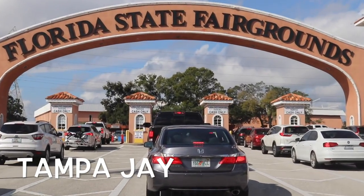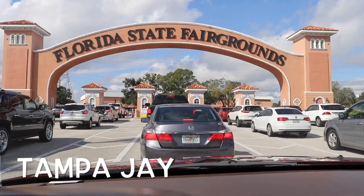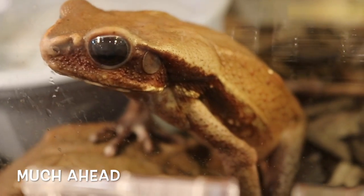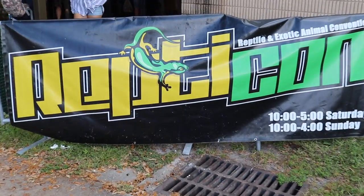It looks as if people have come from miles around to check out some reptiles. Hello everyone and welcome. Tampa Jay here. Florida is full of many amphibious and reptile creatures such as alligators, frogs, snakes, lizards. Well, they all come together to one place today here at the Florida State Fairgrounds at ReptiCon, a reptile convention. Let's get inside and check it out.